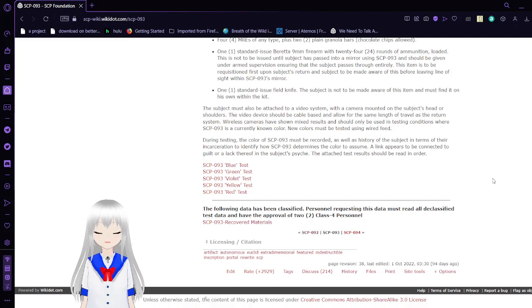One standard issue field knife. The subject is not to be made aware of this item, and must find it on their own within the kit. Not his, because not all these subjects are males, and not all these subjects are female either. Let's not be transphobic. Anyway, the subject must also be attached to a video system with a camera mounted on the subject's head or shoulders.